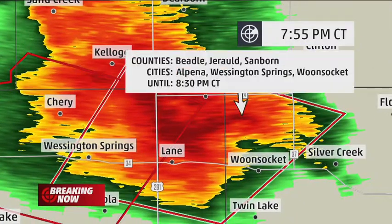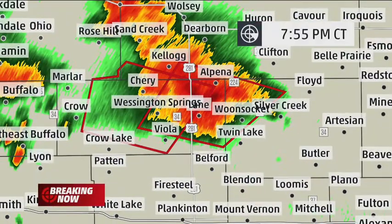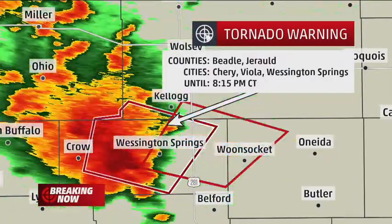Right, so similar. We've got one here, another one up in this area. So just like yesterday, we're looking at two areas where we have circulations or possible tornadoes. Here in Beadle, I hope I say that right, a tornado warning. Also Jerauld County, where the Wessington Springs tornado was, still under that tornado warning until 8:30 Central Time. This is the southern part of this thunderstorm, where these circulations are producing the tornadoes here tonight, moving off towards the northeast. 8:15 tornado warning. Get to your safe shelter now.